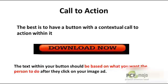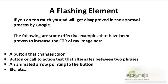A call to action. The best is to have a button with a contextual call to action within it. And this is an example here. The text within your button should be based on what you want the person to do after they click your image ad.